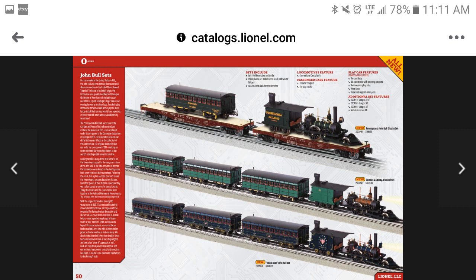Either way, I really like the idea of having the John Bull on a flat car. And to me, this makes it more practical for somebody who wants to tow it around their layout in a consist. Because the John Bulls, as they are, do not have command control. They are just conventionally controlled. So I don't even think you could put like a mini commander board in there from the Electric Railroad Company because it's so small without doing some heavy modifications. So this is actually a really good idea for the John Bull, in my opinion.